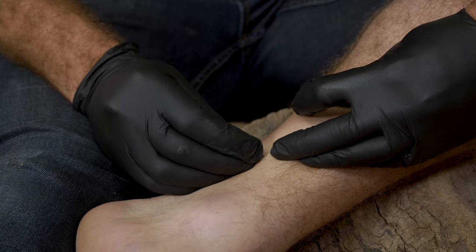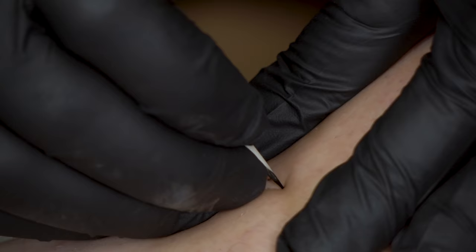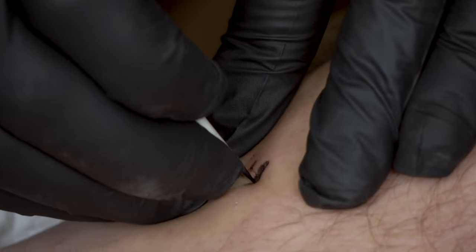So when it comes out, it kind of pulls the skin with it a little bit every time.